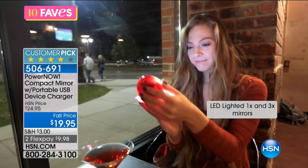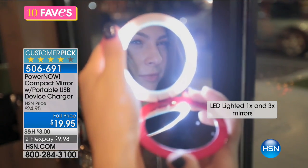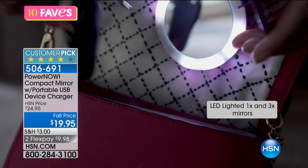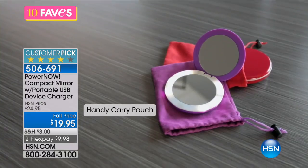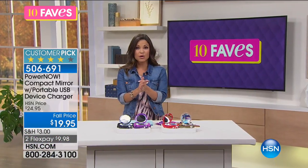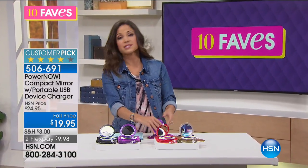It is like the abyss. Something goes in there, it usually doesn't come out. So if you're looking for keys or maybe that lipstick that you need, oh look, how perfect, see? You can use the light to find what you need. I mean, this is a customer pick, and that two flex payment, by the way, is only for today. So how great would this be as a gift? It's a stocking stuffer, if you've got Secret Santa.